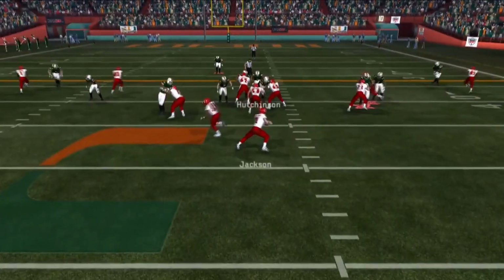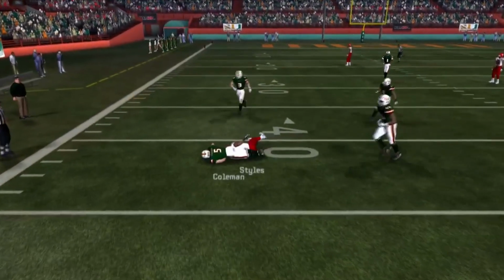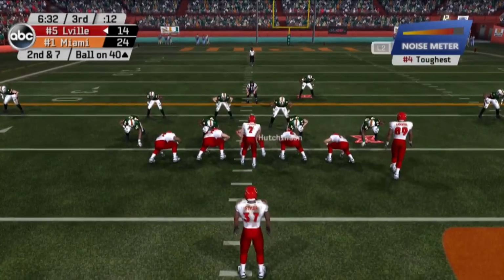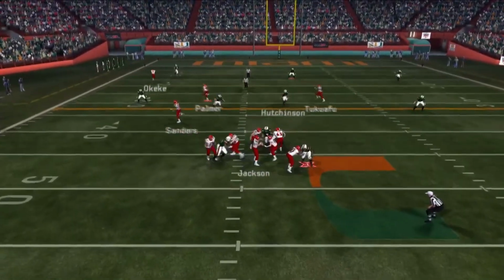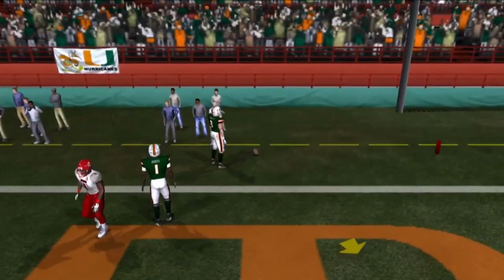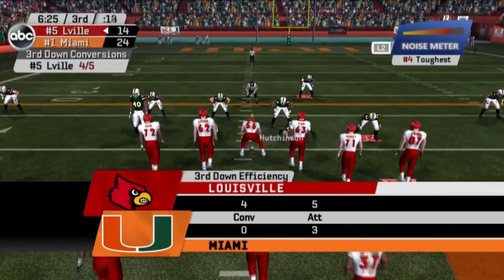Louisville sets up with four receivers. He lets it go. Complete. Coleman brings him down. So it's complete. Ball on the 40. And they better keep an eye on that tight end. Steps up, looking, going deep on the left side. Come on, Henry. Come on, Henry. Let's go, baby. Great defense. Way to step up. Set himself in great position to make a play.